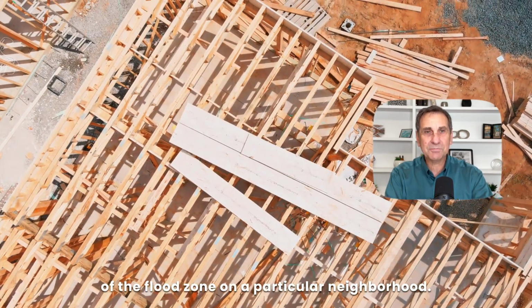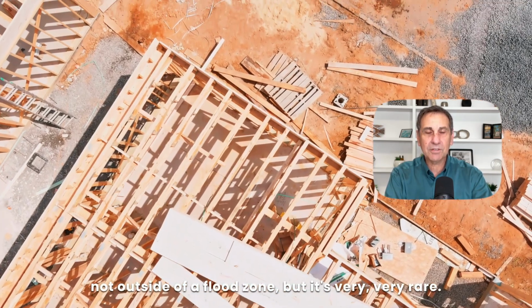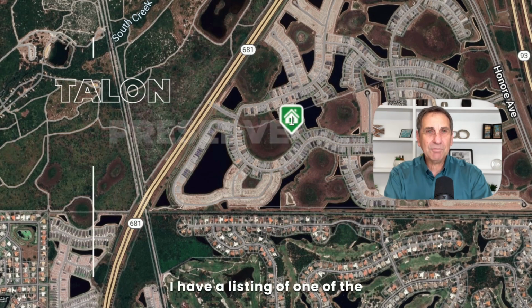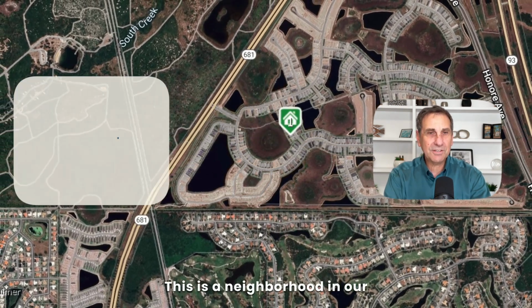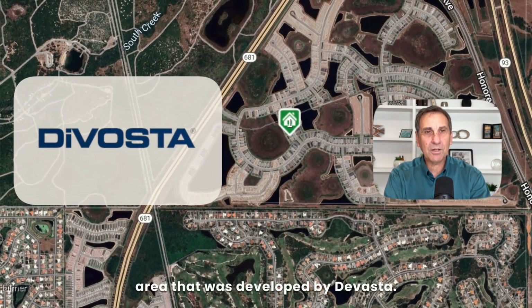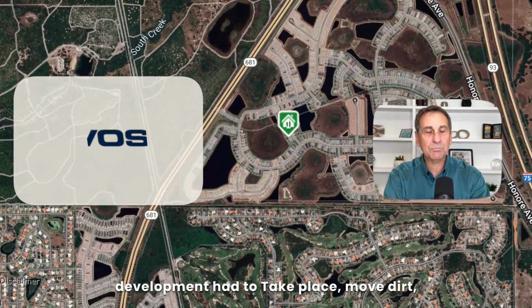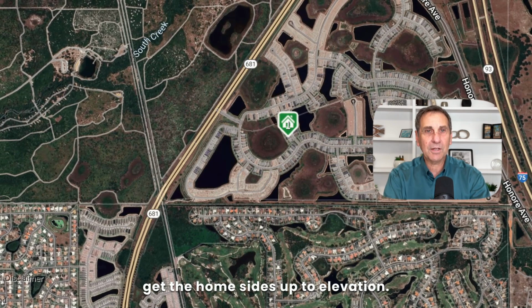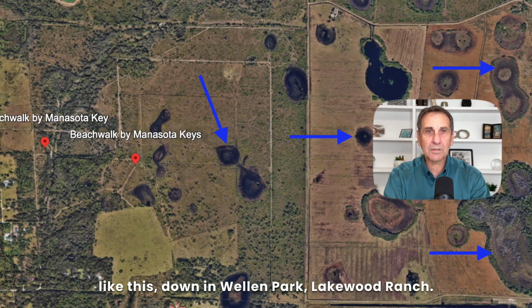On a particular neighborhood, sometimes there may be a rare occasion that a home is not outside of a flood zone, but it's very, very rare. I have a listing in one of the neighborhoods in our area called Talon Preserve. This is a neighborhood in our area that was developed by DeVosta, and as a result, that drainage plan development had to take place, move dirt, get the home sites up to elevation. That takes place in Beach Walk and other areas like this, down in Wellen Park, Lakewood Ranch.